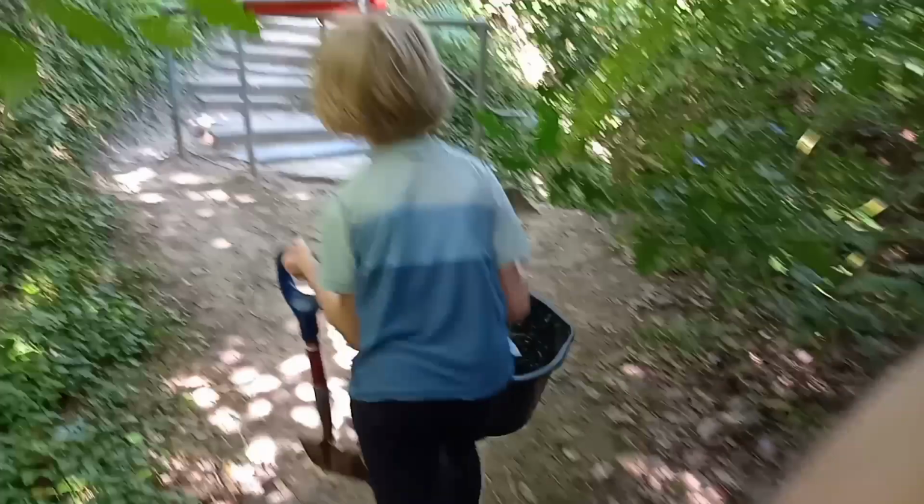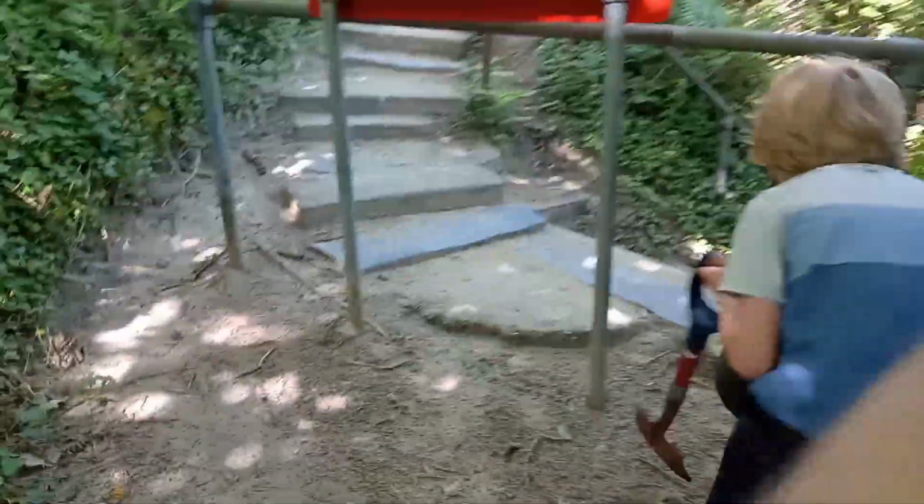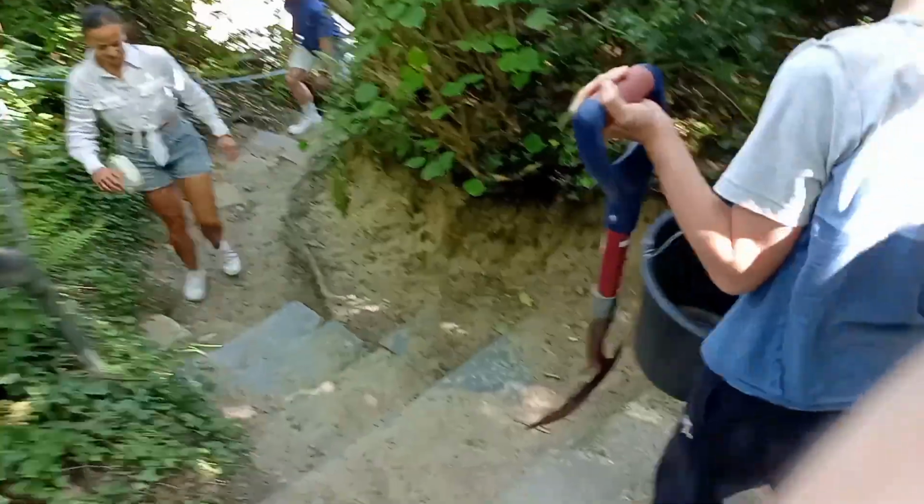It's a bit too high to jump, I reckon. Yeah, right, you'd be in hospital then. It's called bending your legs. That's right. Go on then, go down.